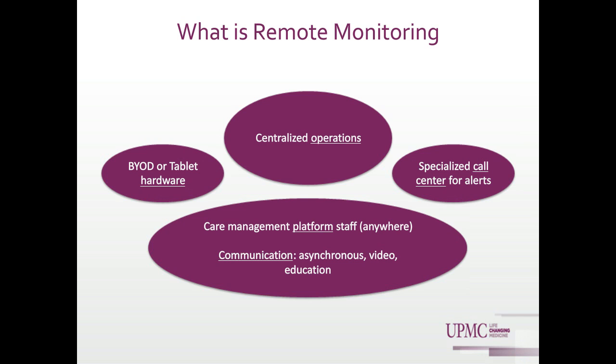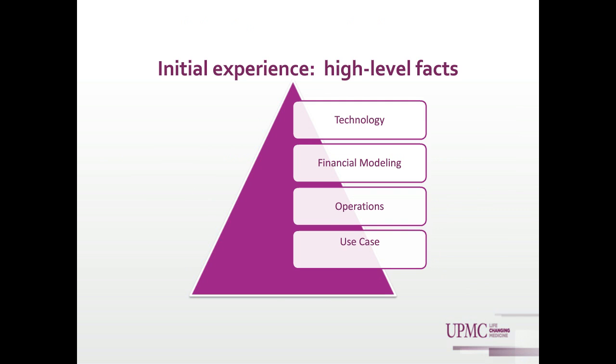And what that is: centralized operations, call centers for alerts so that the data goes somewhere and that the data is also actionable. The care management platform, which allows our staff to triage through that information. And then the other piece of this, of course, is what is the technology that's going to allow our members and also our employees to engage with this program in the easiest manner possible. So our initial experience here is that we've got technology with tablets and peripherals. The IT audit and healthcare IT systems are critical. This is a failure is not an option scenario.